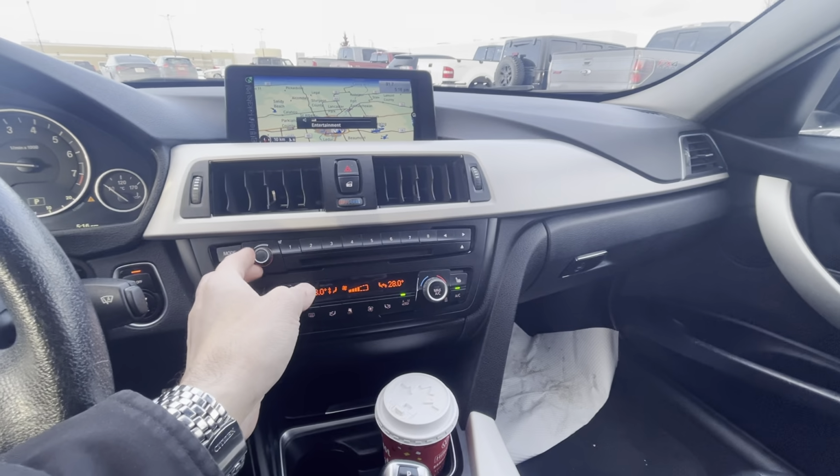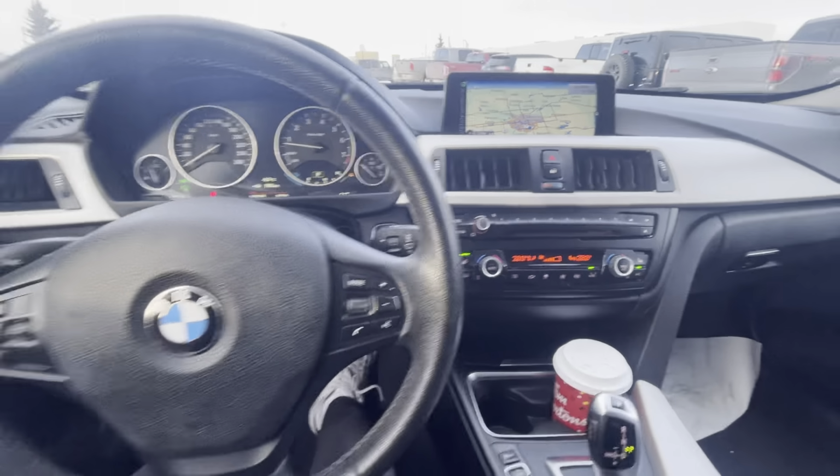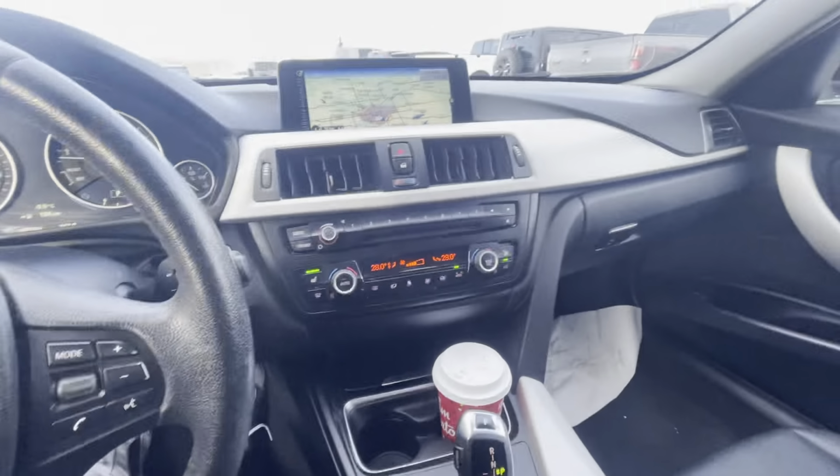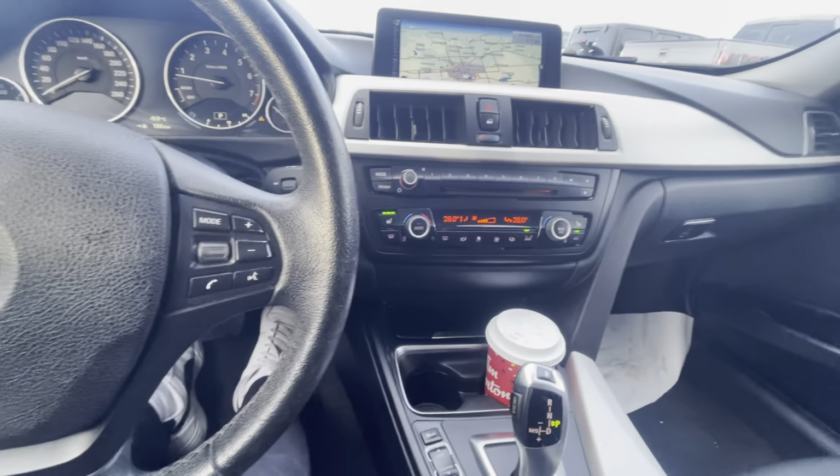I know you had mentioned that you do work as an EMT, so sometimes you are going to be traveling around a different area. So it is nice to know that you have that ability to pop it into eco mode and save some excess fuel, right?